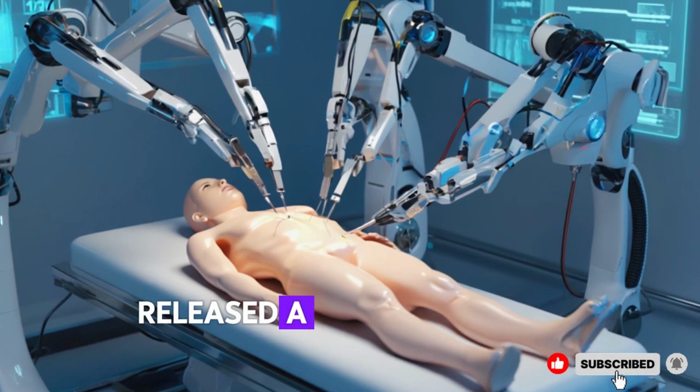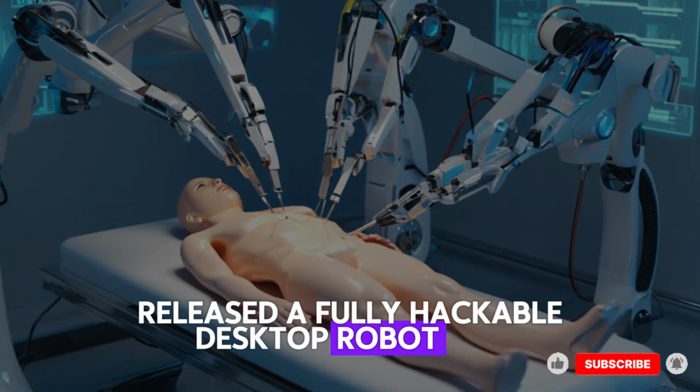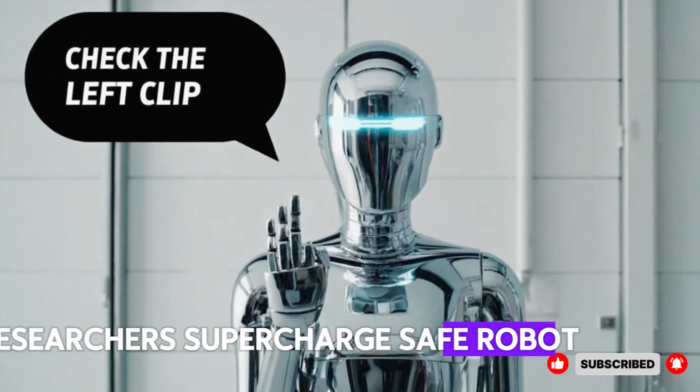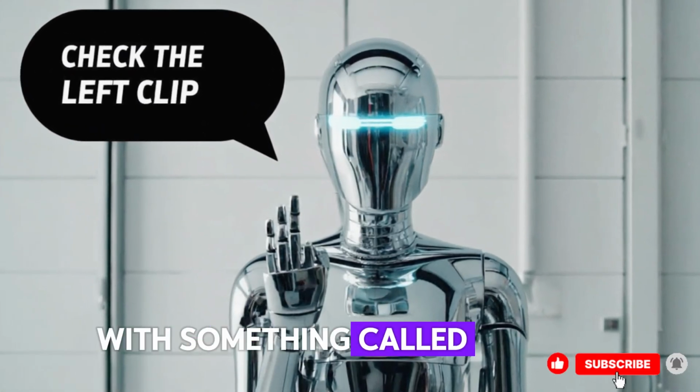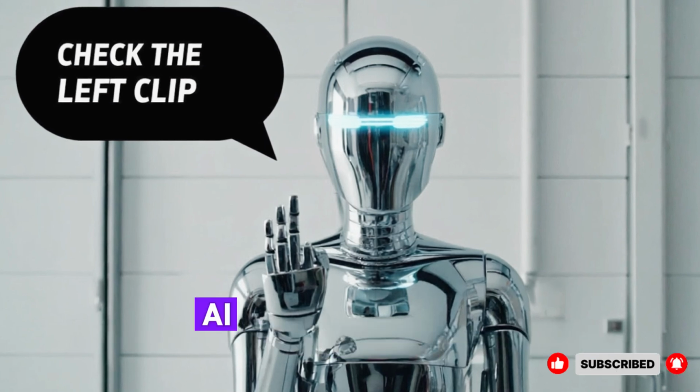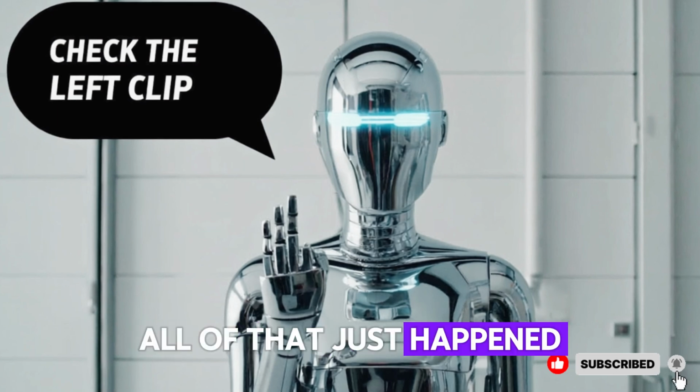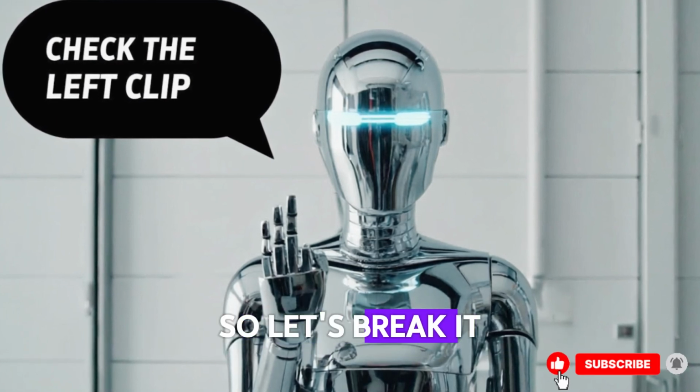Hugging Face released a fully hackable desktop robot for just $300. Researchers supercharged safe robot training with something called QStack. And Figure AI says your home will soon be crawling with humanoids. All of that just happened. So let's break it down.